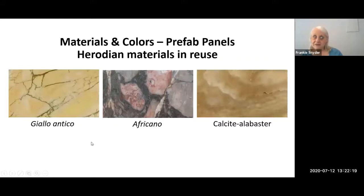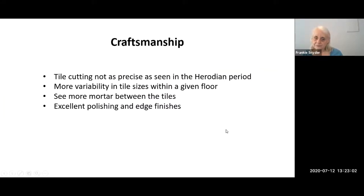Also in some places, specifically in Caesarea, I see pieces that are cut into these very small tiles using corroding materials that are in reuse. Why do I know they're in reuse? Because I find a lot of them made out of giallo antico, this ancient yellow. However, by the Byzantine period, the quarry for giallo antico has been closed for 200 years. So it tells me they're reusing Herodian tiles that they found. The same thing with Africano tiles. I also find pieces that are cut out of calcite alabaster. Now that one, it may be in reuse, it may be new, but I think a lot of it is also in reuse.